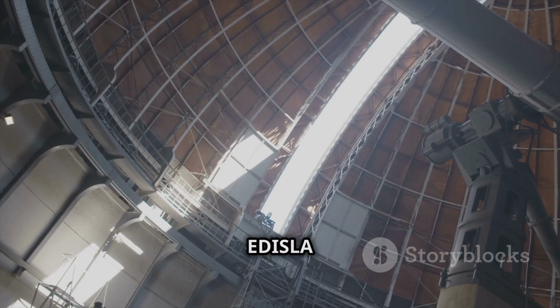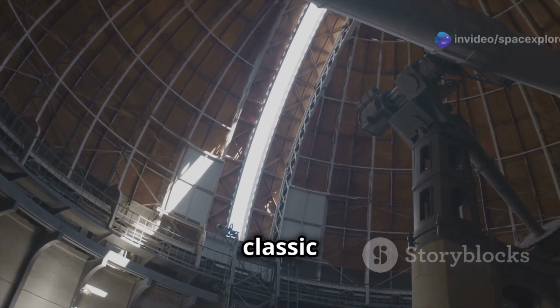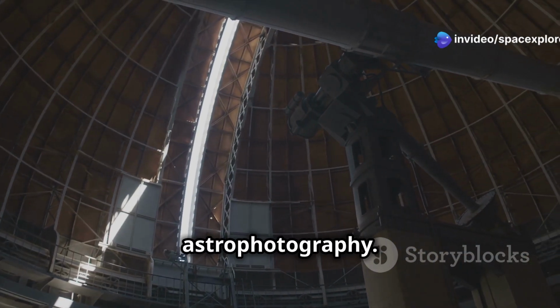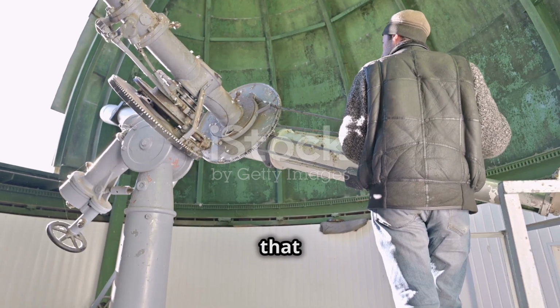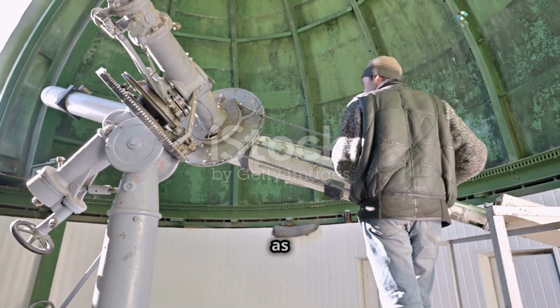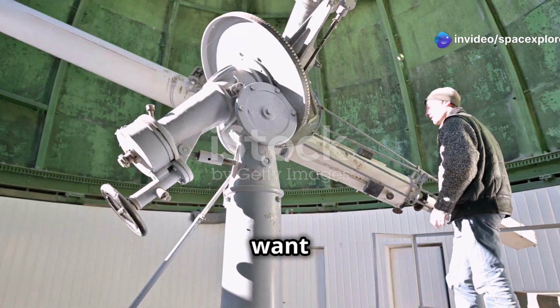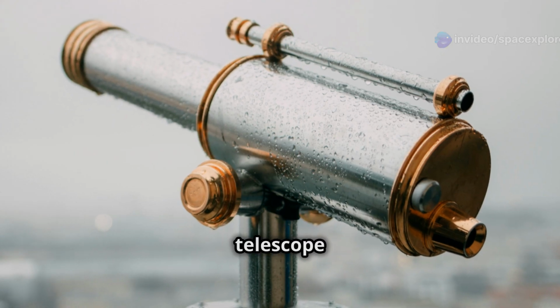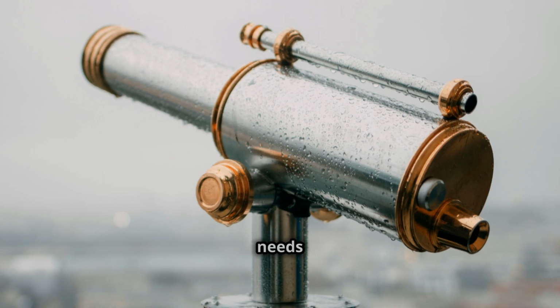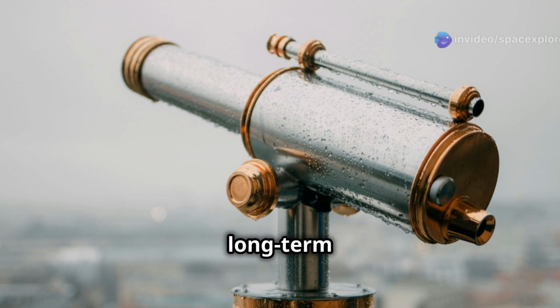On the other hand, the EDISLA Astra 114 impresses with its robust build quality, classic design, and potential for astrophotography. It's built to withstand the test of time and offers a more traditional stargazing experience. It's a telescope that will last for years and can grow with you as your interest in astronomy deepens. The EDISLA Astra is perfect for those who want to dive deeper into the technical aspects of stargazing. Ultimately, the best telescope for you depends on your individual needs and preferences. Consider what you value more, ease of use or long-term potential.